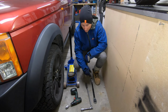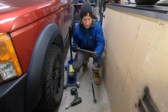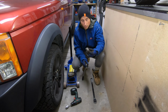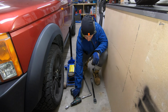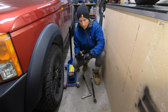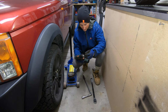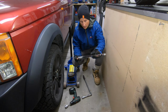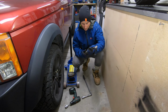So these are the tools I'm using. A breaker bar with an extension and a 22 mil socket. I'm using a drill with a drill bit that fits the socket, also 22, and I use a torque wrench to tighten up the torque at the end.